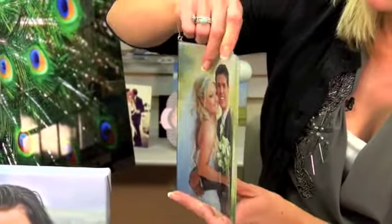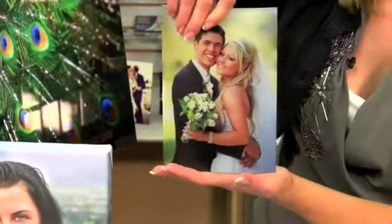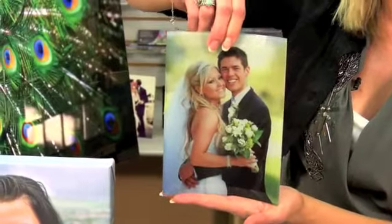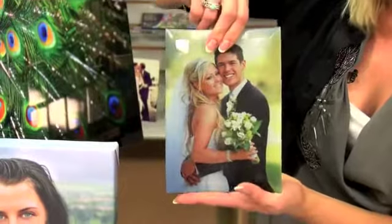This is a curved item, and you can see that it looks great on both sides, which would work great for a centerpiece or anything where you're going to have multiple people standing around. Everyone's going to be able to see that great photo on both sides, and this is just one of our Premier Glass items, a very high quality item.